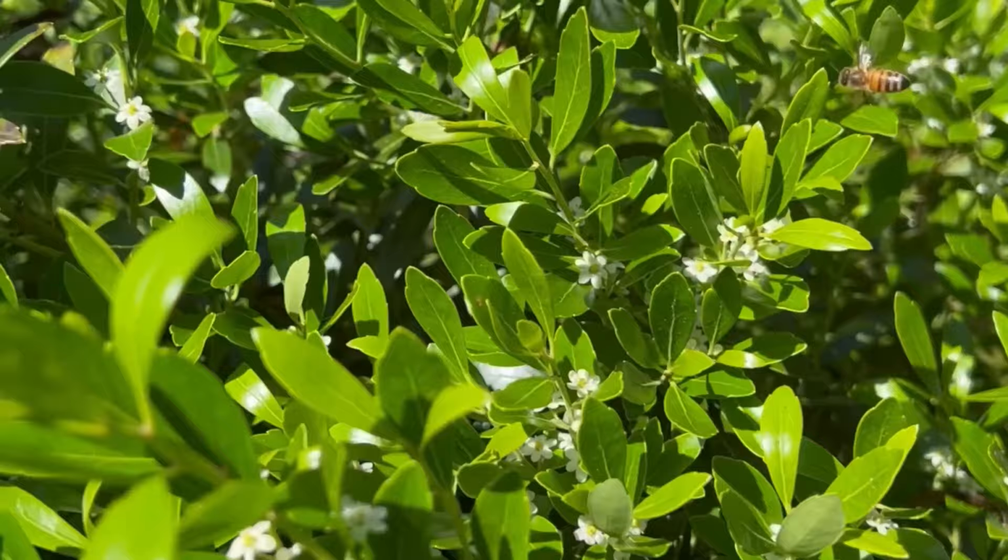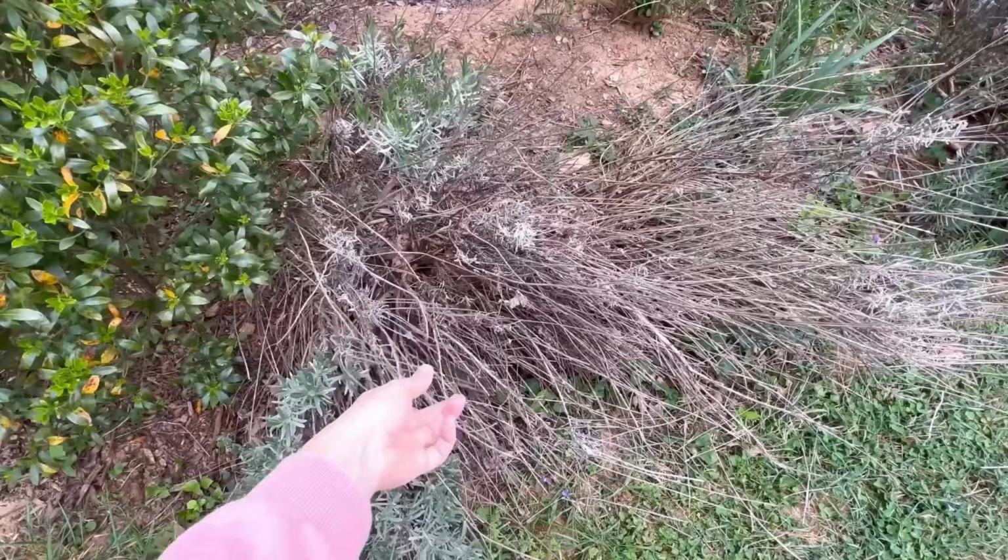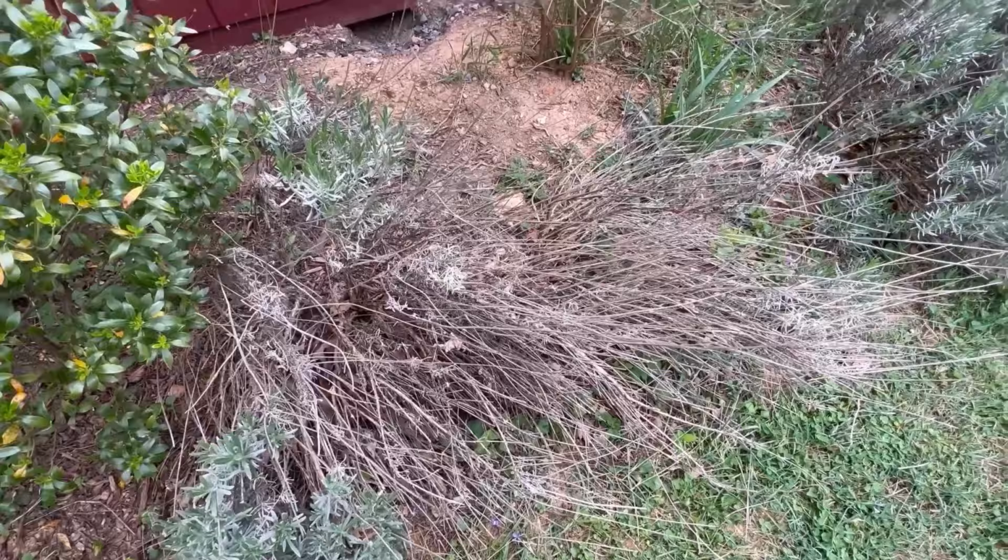Then I put in some lavender. You can see it's not doing very well. It's been neglected for a little while. I think it's better to probably cut this back every year if you're gonna do lavender. I'm gonna go ahead and pull these out. They're not looking very good. And again, they're not serving as a host plant. So I'm gonna trade these out for some North American natives.